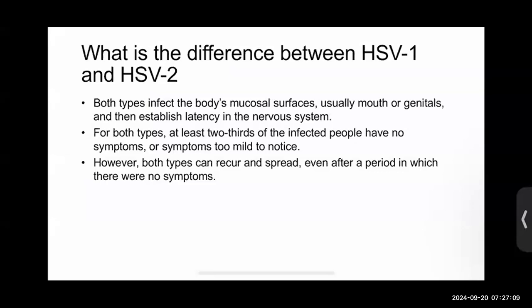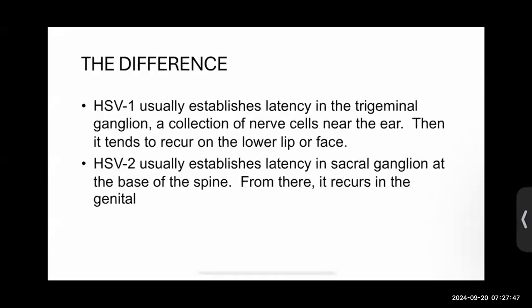Now, what is the difference between HSV1 and HSV2? Both types infect the body mucosal surfaces, usually mouth or genitals, and then they establish latency in the nervous system. For both types, at least two-thirds of infected people have no symptoms, and symptoms may be too mild to notice. However, both types can reoccur and spread, and even after a period in which there are no symptoms, it can still spread and propagate. Now, the difference. Next slide, please.